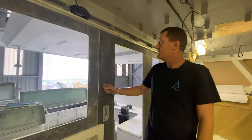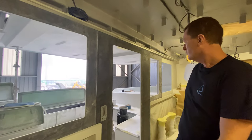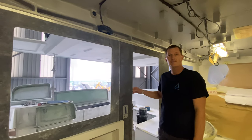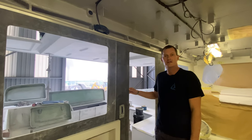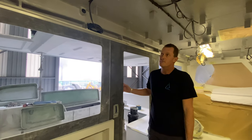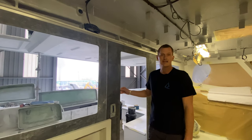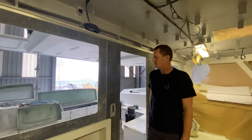Behind me here, we have the carbon fiber composite doors that are custom made for this vessel. We make them out of carbon fiber because it keeps them nice and light and rigid, stops the door bowing, and it takes approximately 30 pounds out of each door. So that keeps it nice and light and rigid for the application.